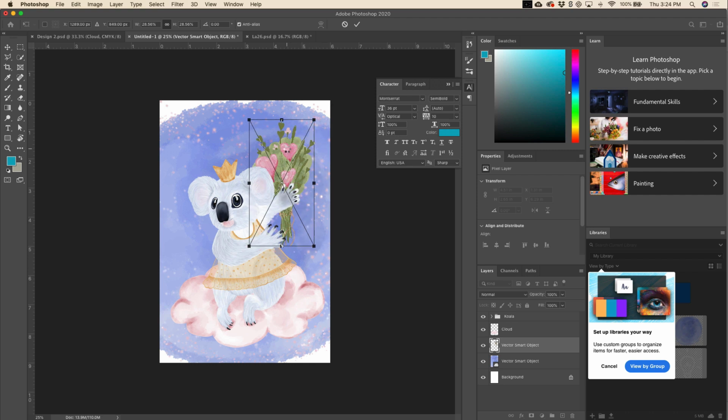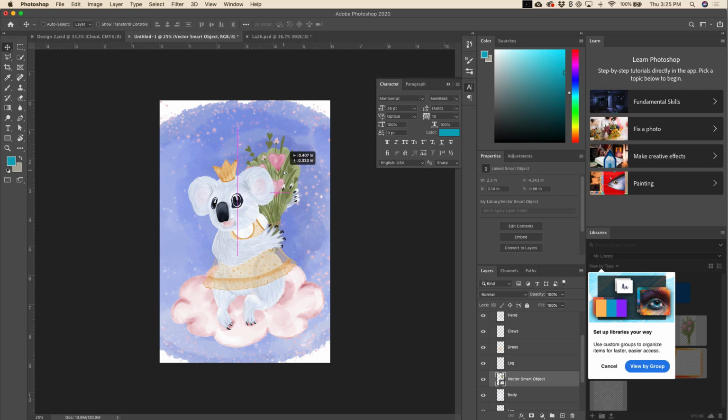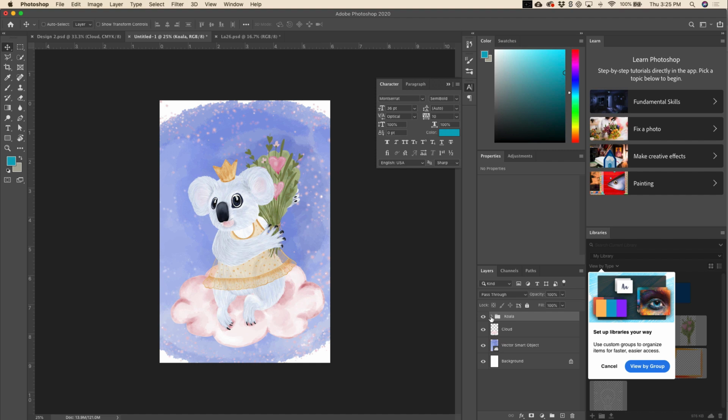Now, obviously that doesn't look right because it's sitting behind the arm, but this is where the cool stuff comes in. I'm going to open up that koala file, and I'm going to drag this in between the right layers. All right, so there, I put it behind that hand layer, and now it actually looks like the koala is holding the bouquet of flowers. So I like that. But I don't have much room for a title here, so I'm just going to go ahead and play around a little bit more with the sizing.